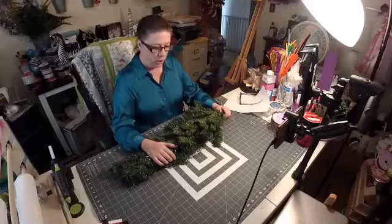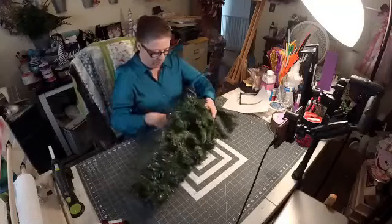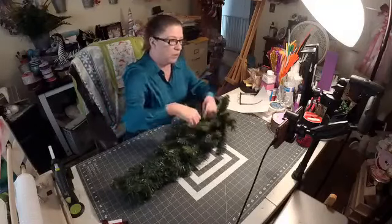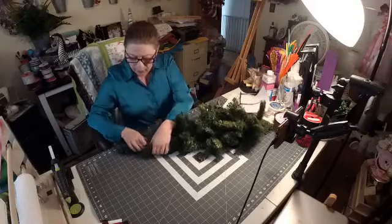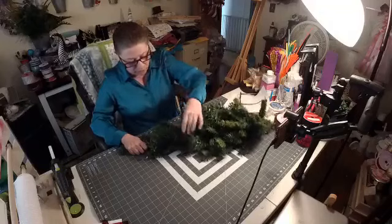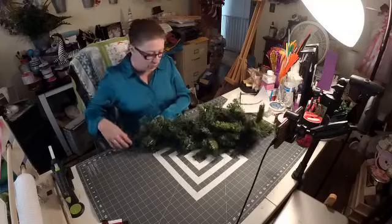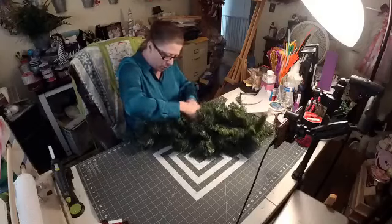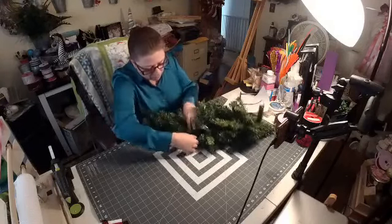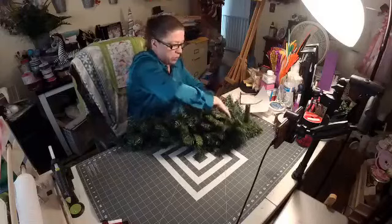Okay. So what I'm going to do first, I'm going to fluff this a little bit. This is the back. Well, I decided not to flock it because I wanted to keep the green natural look with all of the plaid and the red and everything going on. But if you're doing a winter theme, like whites and blues or silvers and golds, even red and white, you could definitely flock it.